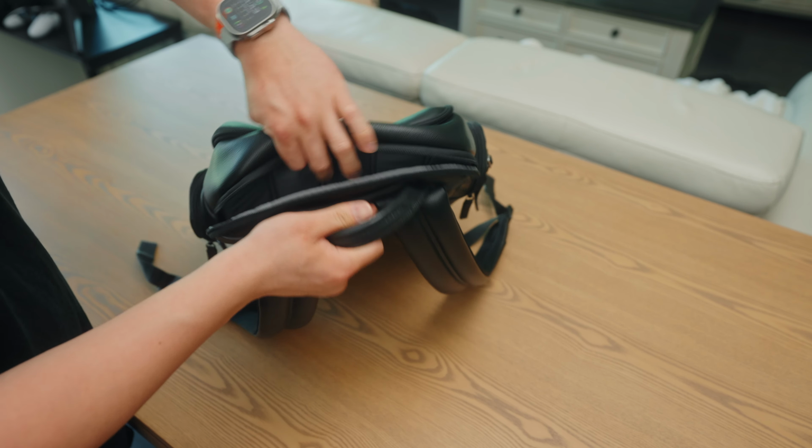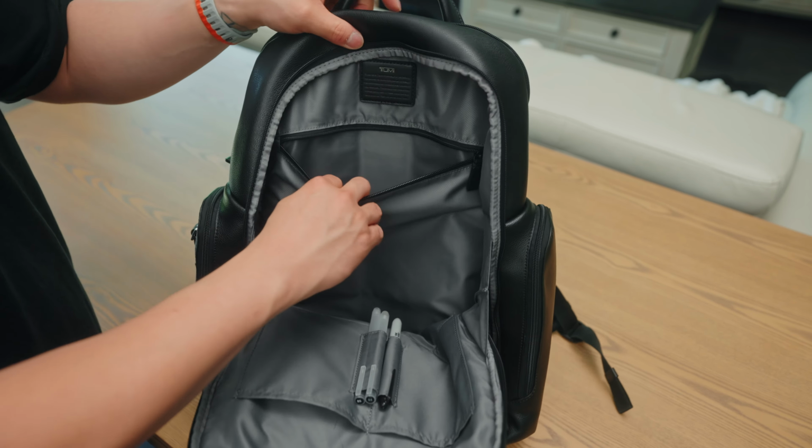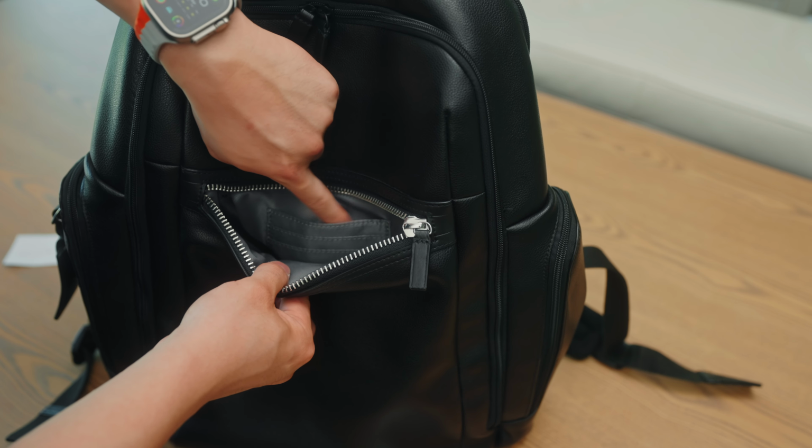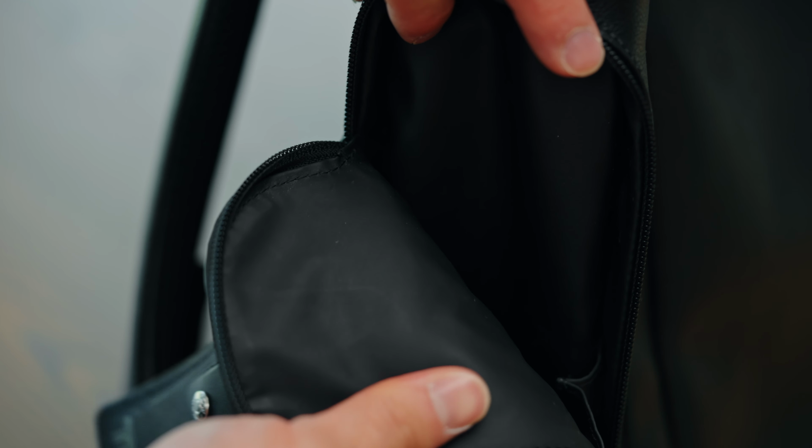It has a dedicated zipper pocket for your laptop. You can fit a 16-inch laptop in here. This has a bunch of zipper pockets for storage, and it's got space for your business cards or your keys. And this side pocket is for your water bottle, and it even has a rubber lining in it just in case you spill something, and you can easily clean it.